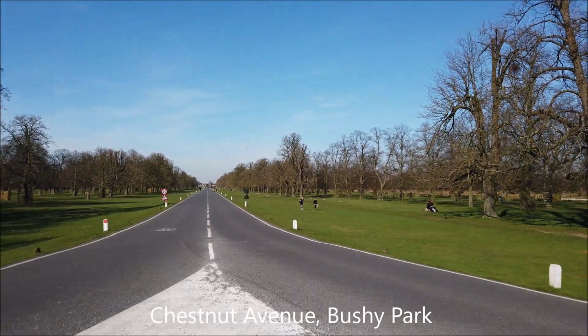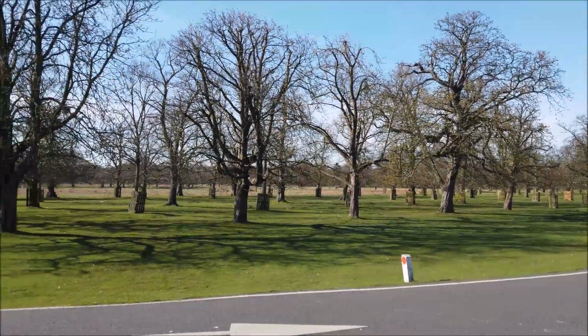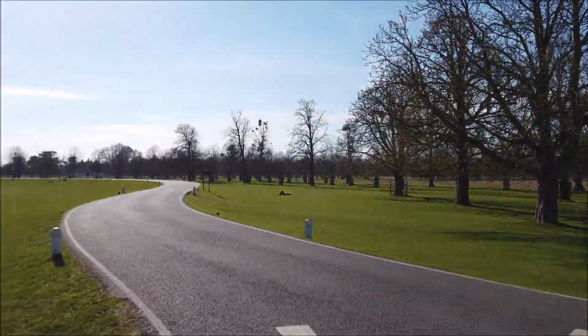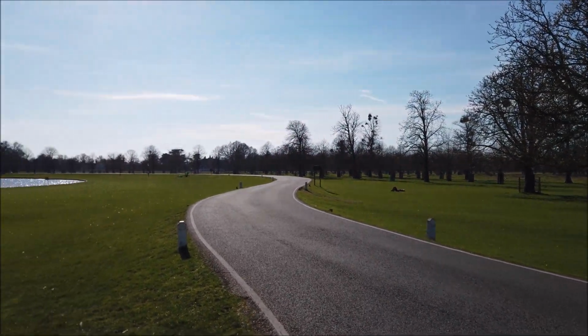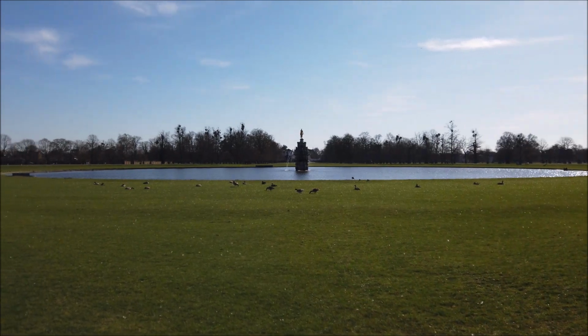Today I am walking from Bushy Park to Hampton Court Palace. I will see you there. So we are in Bushy Park during a lockdown as we all try to protect ourselves from the coronavirus. Normally there would actually be traffic where I'm standing. It's actually a road. It feels like a footpath right now.